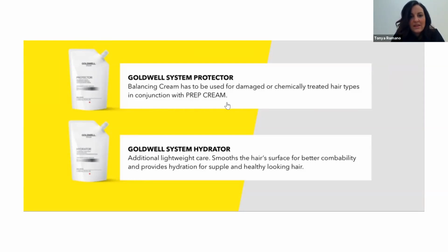And the reason it's done that way is to really break down the service in such a way that you're not shocking the hair into breaking bonds and then sticking them back together the way a regular perm does. In this case, it really works very gently to reshape the hair, but you'll see when we get into the next few slides that the process moves along very, very quickly because some of these products are layered right on top of each other, one after another.